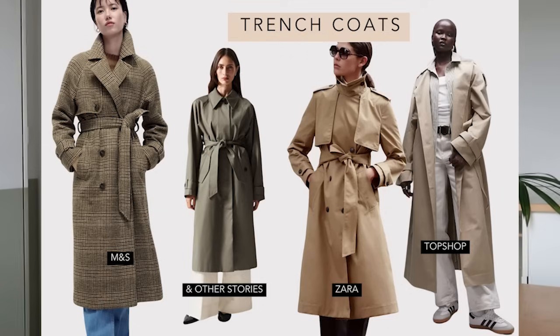The fabrics of these were heavyweight cottons. Also, I saw some quite interesting technical wear that was made to look smart, so waterproof options, and also wool as well. You can see that checked one, which is really fab. So pattern-wise, I've got 3 really great options.